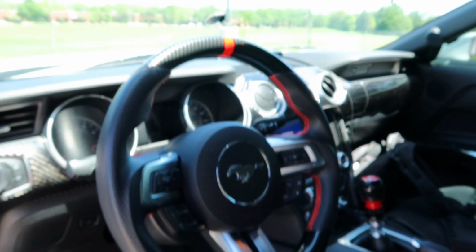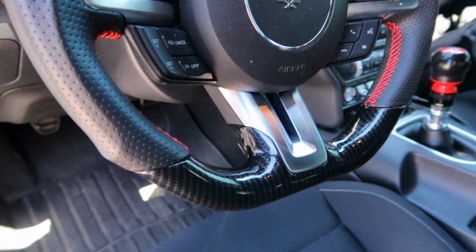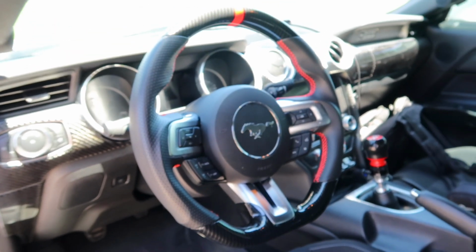I think the biggest interior mod so far was this beautiful carbon fiber steering wheel. You have carbon on the top, carbon on the bottom with that flat bottom there. And on the back, it has grooves for your fingers, which is really nice. Really thick leather, perforated leather on the sides, really high quality steering wheel.